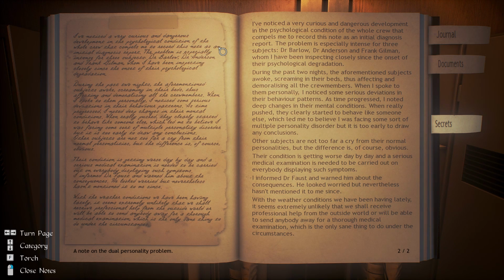Other subjects are not too far a cry from their normal personalities, but the difference is of course obvious. Their condition is getting worse day by day, and a serious medical examination is needed to be carried out on everybody displaying such symptoms. I informed Dr. Faust and warned him about the consequences. He looked worried, but nevertheless hasn't mentioned it to me since. With the weather conditions that we have been having lately, it seems extremely unlikely that we shall receive professional help from the outside world, or will be able to send anybody away for a thorough medical examination, which is the only sane thing to do under the circumstances.